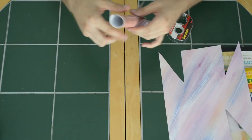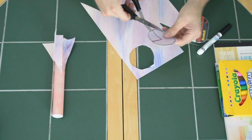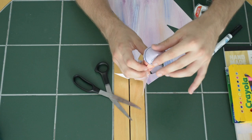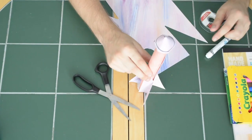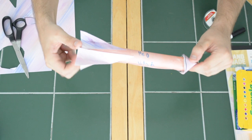So we have our fuselage, our fins. Take a marker. We're just going to make a circle. We're going to cut out 25%. Cut out the circle, cut this out. Take these 2 sides and we're going to bring them together, causing a nice cone. We need to attach it to our rocket. Set your rocket down on its base. If you want to spend some time decorating your rocket, feel free to grab a marker and voila.